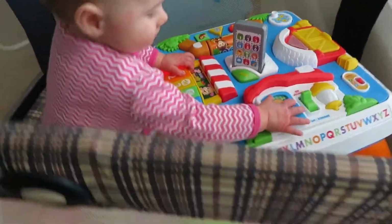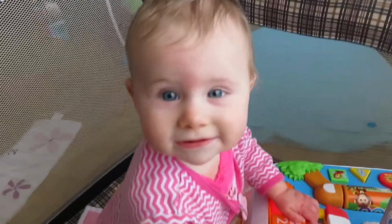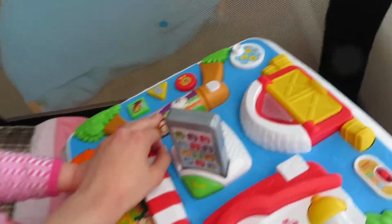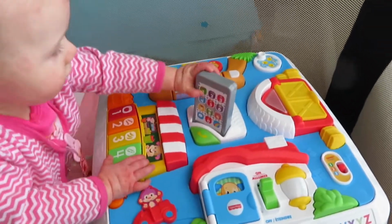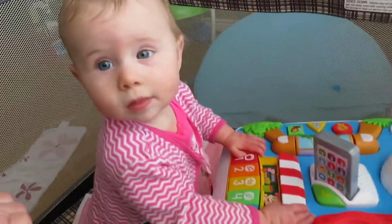She stands up in here and she can just pull herself up, and she loves it. It teaches colors, numbers, animals on this side, and also farm animals. Very educational for her age. She is 10 months old, so yeah, I like it.